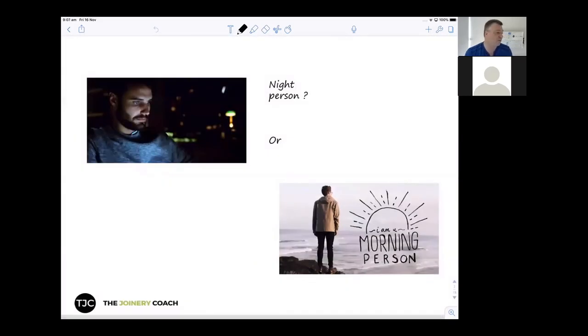So here's a question for you. Everybody on the line right now, are you a night person? Are you a morning person? First difficult question for the day. Just type into the box, night person, morning person.